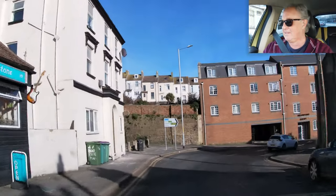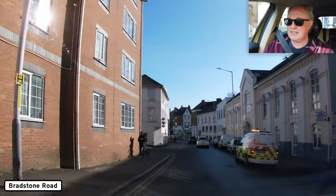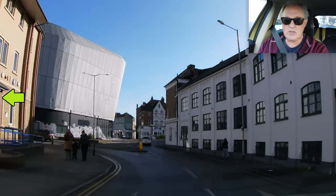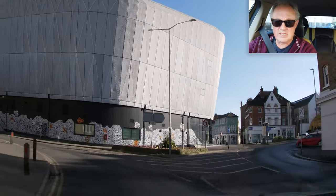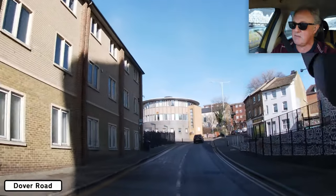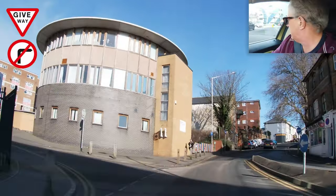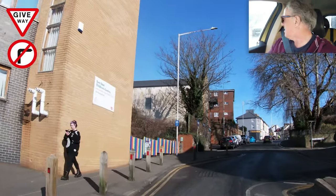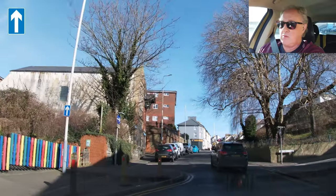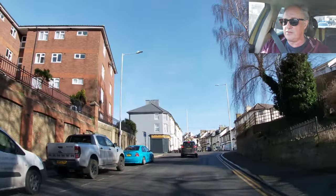Take the left-hand lane. So I want the left-hand lane. And the road swings round to the left. I will indicate, just in case pedestrians suddenly decide they need to know where I'm going. It's a strange one-way system up here, but we've got a weird junction, which is a giveaway. And there is a car coming, so I will give way. I don't need to indicate onto it, though, because of the one-way. The car's turning off.